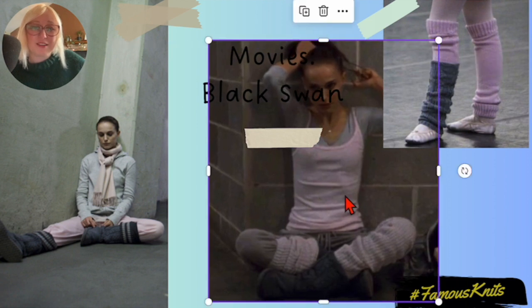And I mean, there was a whole thing about Natalie and Mila Kunis having to be very, very thin and very fit for these roles. But something about really oversized things or very cozy, scrunchily looking things inspires me. It just makes me feel so warm. And I don't think I've ever worn leg warmers. I just tend to wear really thick fleece leggings.